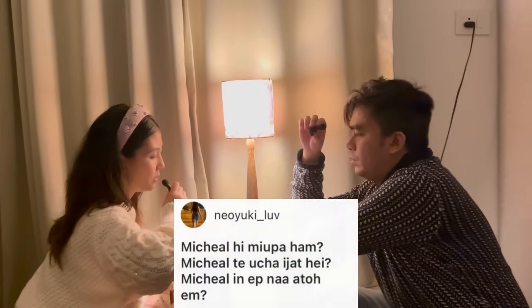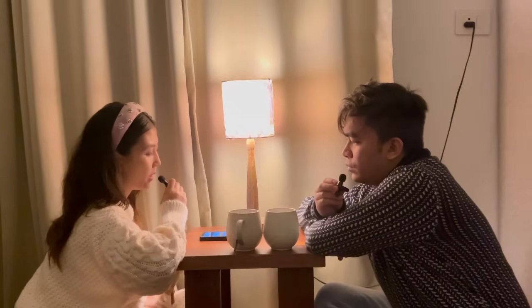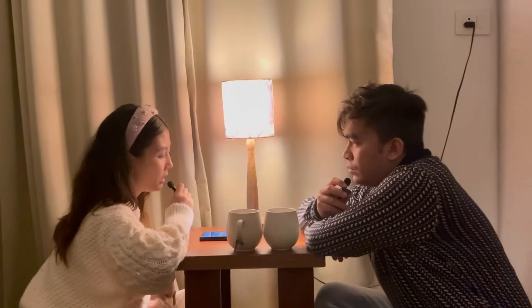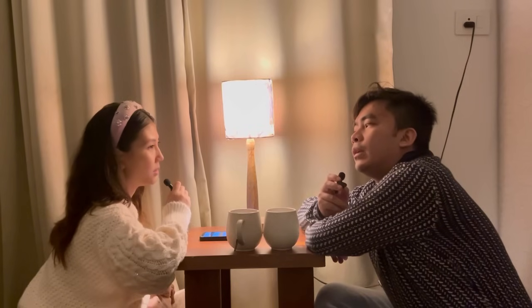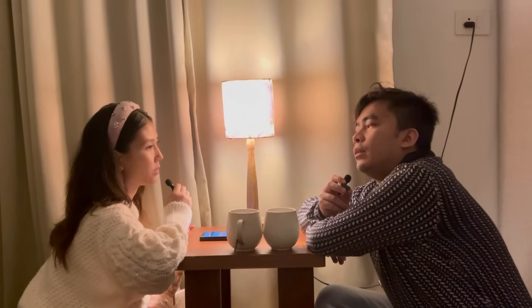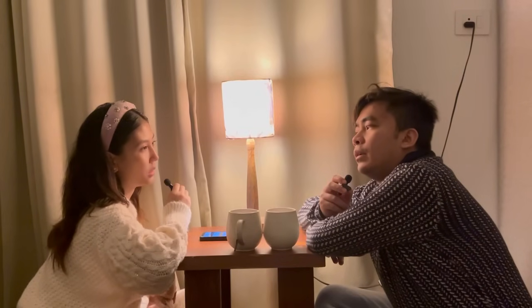Love_love asked, Michael hi mi upa ham, Michael te ucha izat hai, Michael in ipina ato ham. Do you understand? Understood the last part. The first part, mi upa, is like the elder one, the one who looks after the family, the eldest one.